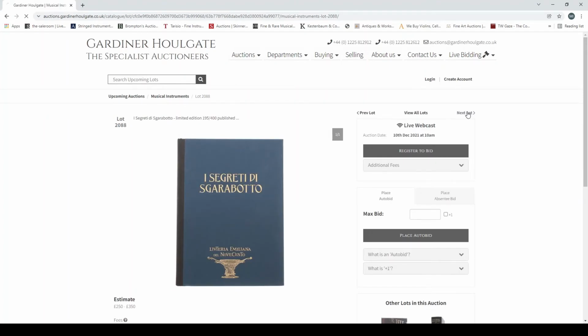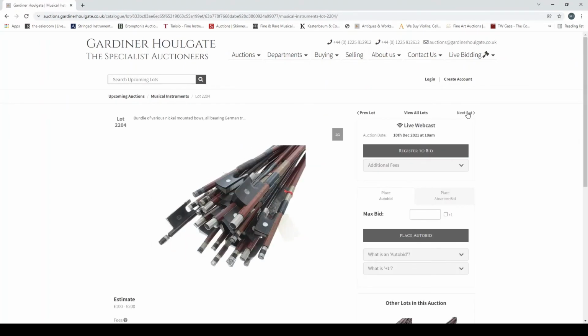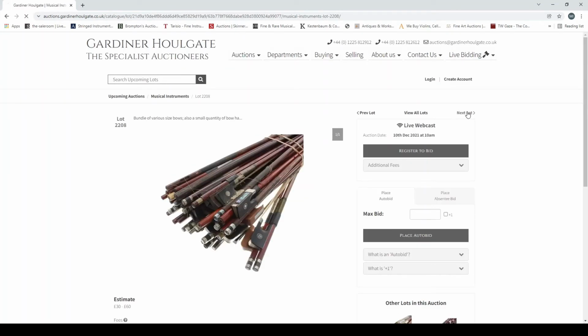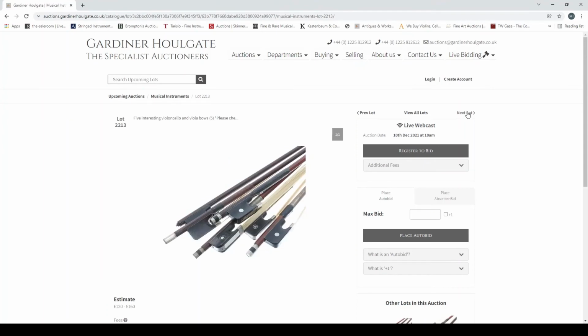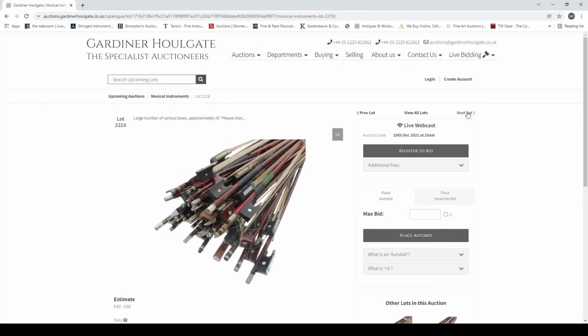This is Scarabotto. Universal Dictionary. Some etchings of musicians. Whole load of bow cases there. Whole load of bows. More bows. Why not some more bows? Let's have some more bows. And it goes on, just lots of different bows. Some of these probably look quite interesting, all speculative. But yeah, whole load of bows in this auction.